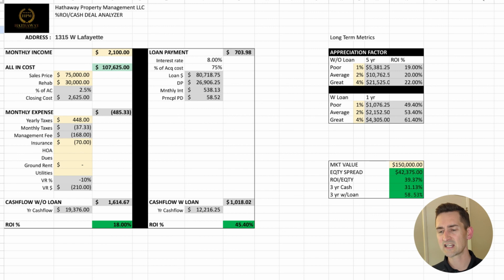And when I look at the cash flow analyzer, my initial estimates were a purchase price of $75,000, and the rehab was going to be about $30,000. So my all-in with closing costs was going to be about $107,000. If I was able to rent the property out for $2,100 and my monthly expenses were $485.33, then with rent minus monthly expenses, for a cash-on-cash return, if I paid all cash and did the rehab with all cash, I'd make $1,614.87 or 18%. And this is a really large return.